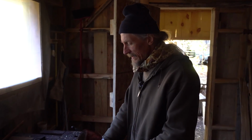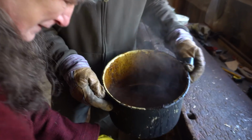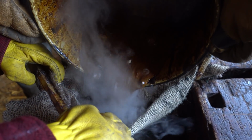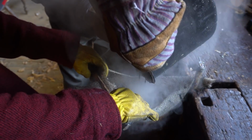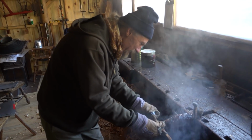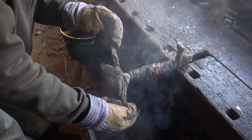So here we just get a square of burlap, fold it up three ways so it makes an envelope. We'll put the mixture in here, and then we're going to twist it and squeeze all the clean pitch out, and then all the gunk stays inside there. How much goo can you get out of that?